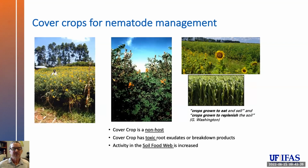Cover crops, this is part of the crop rotation pillar, is something that I believe every grower should try to incorporate into his management system. Cover crops can help in nematode management because they are non-hosts to the nematode that you're targeting. Some of them can also produce toxic root exudates or breakdown products that help kill nematodes. And most of them will really increase the activity in the soil food web and stimulate some of these nematode antagonists that are common in soil.